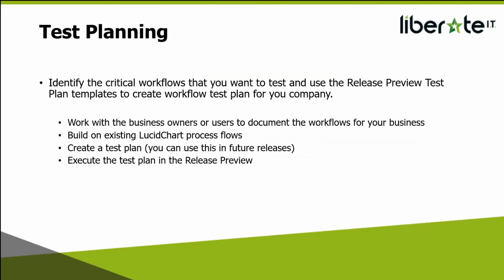So when you're doing your test planning, it's the critical processes or flows that you really need to test in the release preview. To do that, go talk to the business owners or the senior leadership team or the subject matter experts in your company so that you can start documenting those workflows. Now, we like using Lucidchart process flows when we're implementing a site. What we like to do is have you then take on those process flows and build on them. They literally become part of your knowledge base: this is the process flow to use NetSuite. And as you change a process flow, as hopefully we've taught you to, you can then change the Lucidchart process. Once you've got that process flow in Lucidchart, that's one of the things you should be putting into your test plan to make sure everything works correctly.